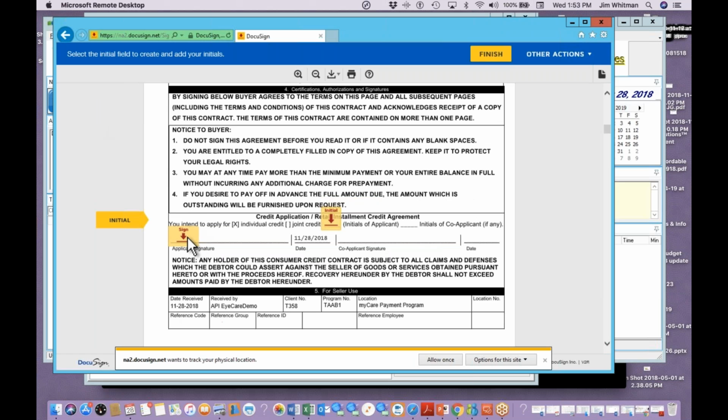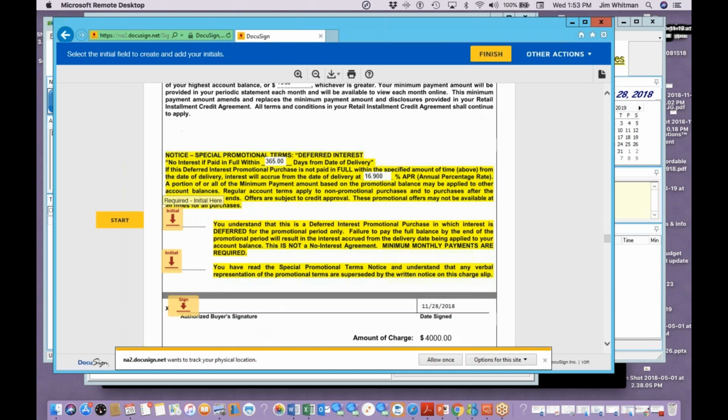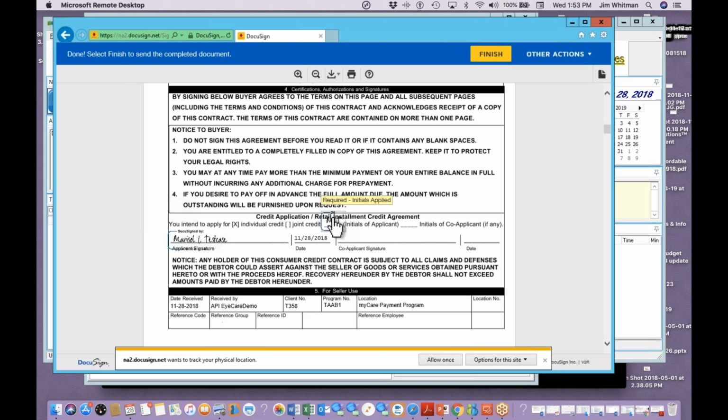It's very intuitive. It just takes them automatically to where they sign. They could enter their own signature here with a pad, or most people just accept the electronic signature and adopt and sign that way. And they're initialing the contract. And that completes the process. This is very much like them signing a credit card transaction document. And in this case, because this is a test case, we're not going to finish it.